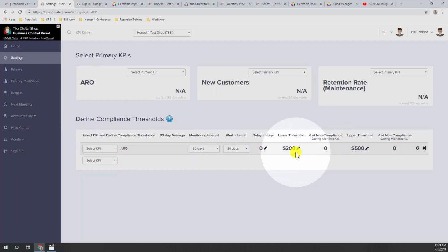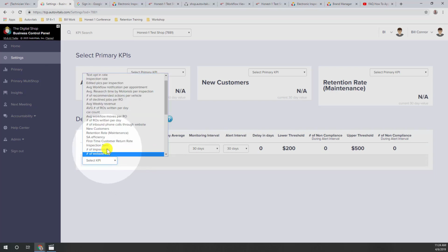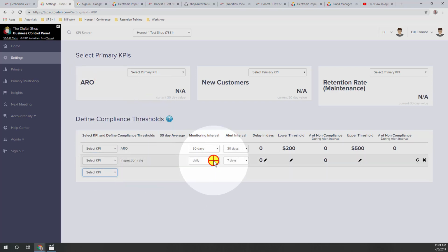So I've already got ARO configured here, but what I want to do is come in here and write inspection rate. And this is a test shop, so it's going to show low. But what I want to do is I want to see whenever I get to my inspection rate at 60% of the vehicles that come in the shop.